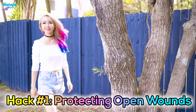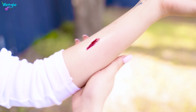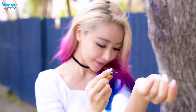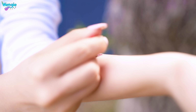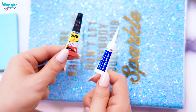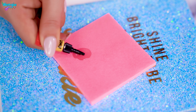If you're out in the wild, even the smallest wound can be fatal if left open, leading to an infection. In a pinch, you can actually use super glue to seal the wound. It's not the best option to use, but it still works if you have nothing else. Super glue even looks quite similar to medical glue. And I actually bought both to compare to see what the difference was, and yes, they were very similar.